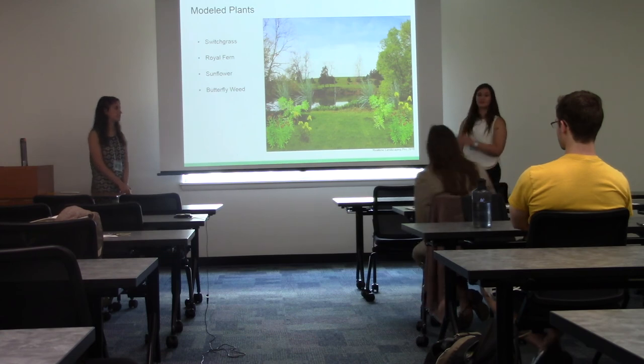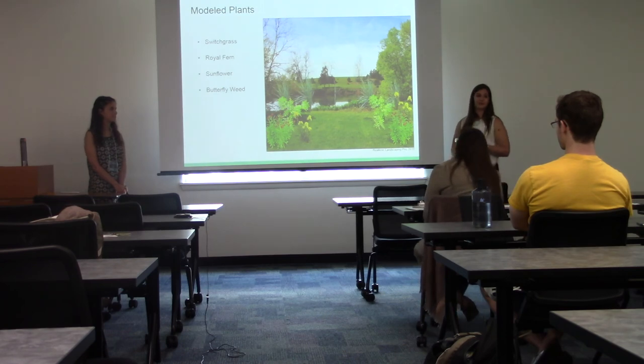So hopefully this will serve as a model to plant the rest of the farm. It is a total of 30 or 31 acres, so there's plenty of room for growth there.